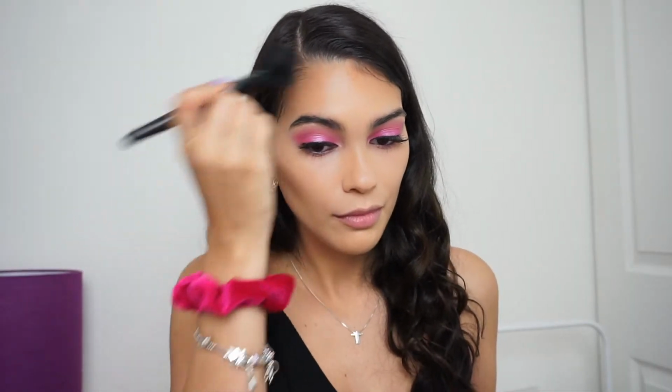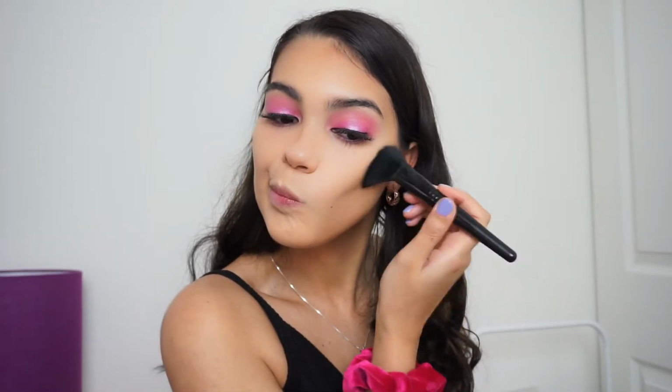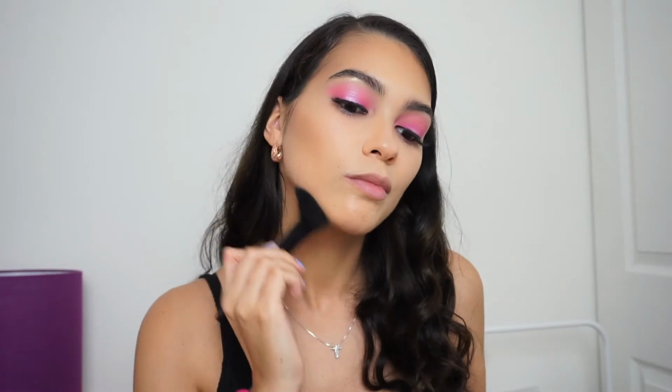Taking the bronzer in the Wet n Wild palette, I'm going to go ahead and set that just so it stays in place all day. I really like the color that it gave off. I'm really happy with this contour stick and the concealer. If you guys are looking for a new contour stick, I definitely recommend this one.